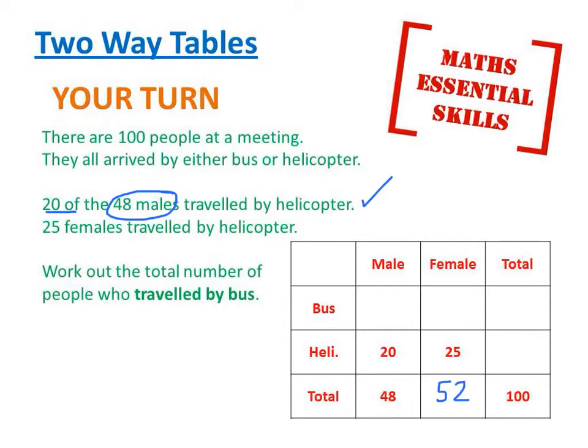100 take away 48. Now 20 males went by helicopter and 25 females. That leaves me with 45 people in helicopter. 100 take away 45 leaves me with 55 people who went by bus, and that is the answer to the question. However, let's just fill in the rest of the boxes to check it's correct.